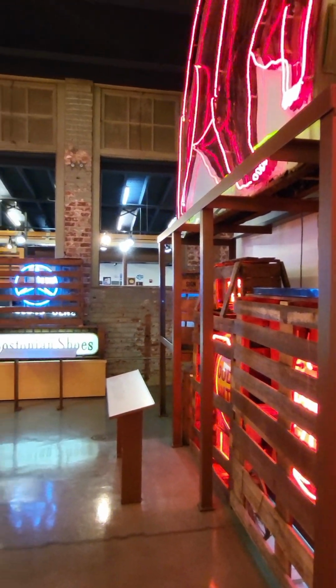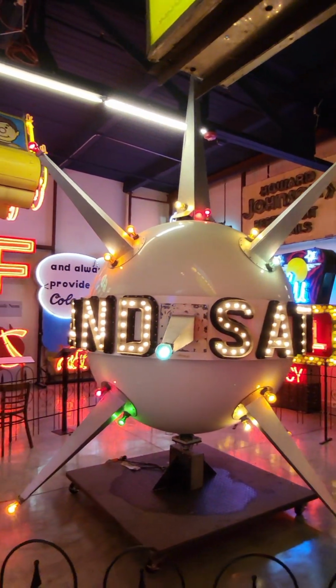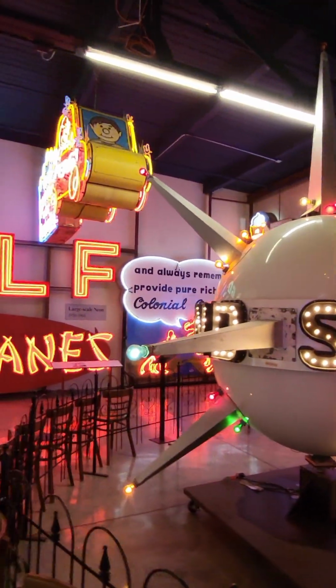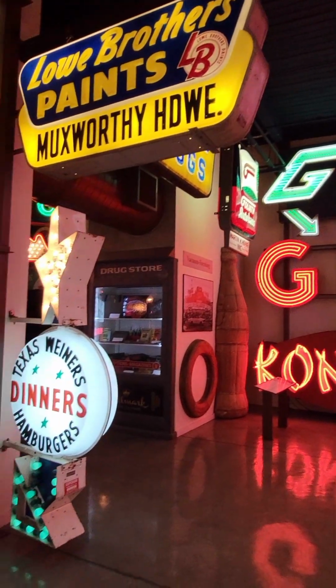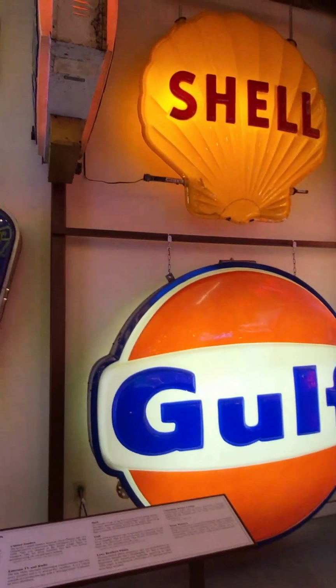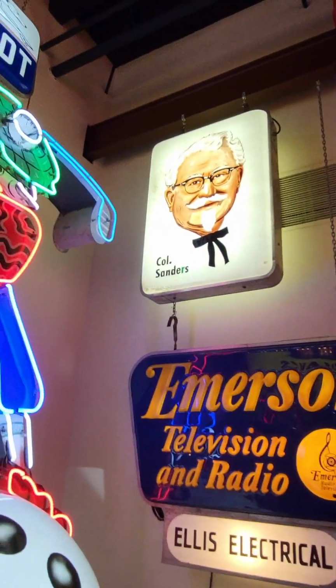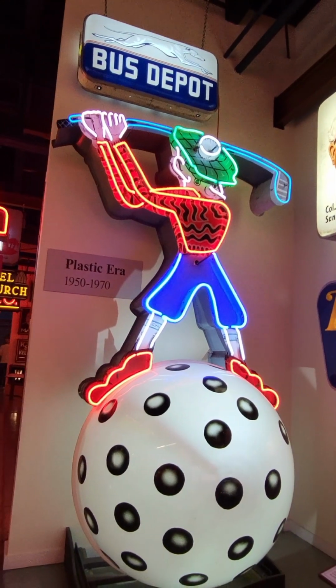And once we're through the neon era, as I said, we end up in the plastic era, and you have these very, very cool, larger than life signs that incorporate your neon. You have the signs that we all know, like the Gulf sign and the Shell sign, but then you also have your Colonel Sanders here in this plastic era, and then the combination of plastic and neon.